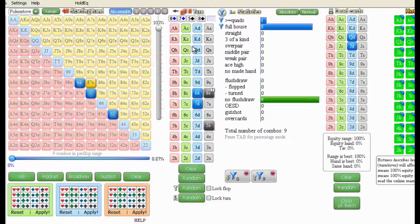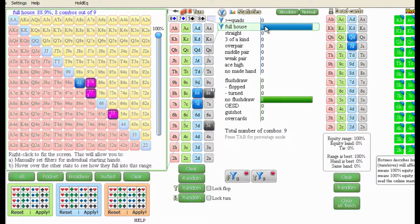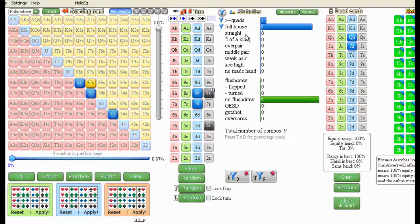Okay. Then if you go over to statistics, you see that there are a total of 9 combinations of those hands. They're highlighted in purple on the left. If you want to switch it over to percentage, you just press the tab button, and I'll show you how to do that here shortly. Now we go back over here and develop the rest of our opponent's perceived range.